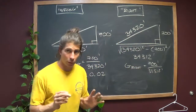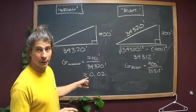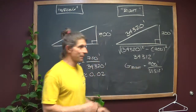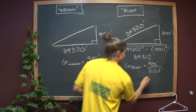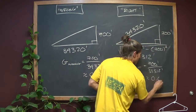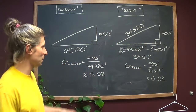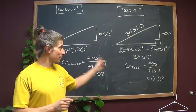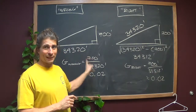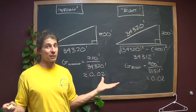Now, of course, that number has got to be larger than this number. You get the same numerator, but you're dividing by a smaller number in the denominator. That has to yield a bigger number. But the thing is, it's only bigger out, I believe, in the 10,000th place. So it's still a 2% grade. Still a 2% grade. And what you learn from this, of course, is that, yes, mathematically imprecise, but practically very, very useful because, number one, it's simpler, and number two, it gets you a close enough answer.